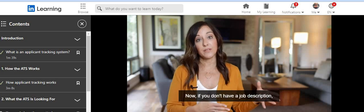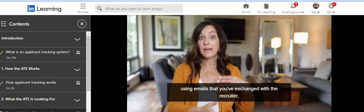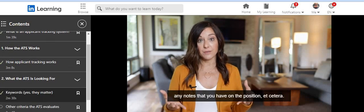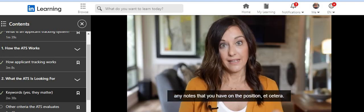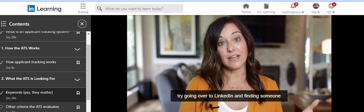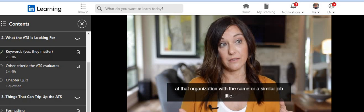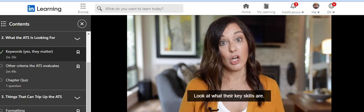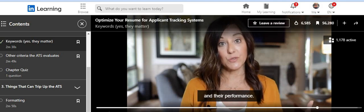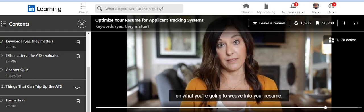Now, if you don't have a job description, you can go through the same exercise using emails that you've exchanged with the recruiter, any notes that you have on the position, etc. And lacking any of that, try going over to LinkedIn and finding someone at that organization with the same or a similar job title. Look at what their key skills are. Look at how they're describing their job and their performance. And then use that to inform your decisions on what you're going to weave into your resume.